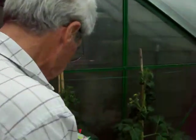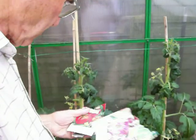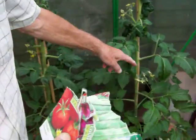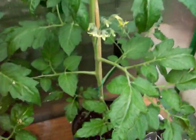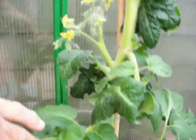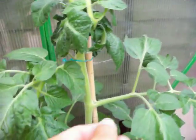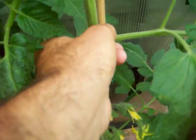Tomato plants again. These are the ones inside. These are the money maker. Now these will grow up to a good 4 trusses, and you can see how well they're coming, so well. And so you take these things off. You must take them off.